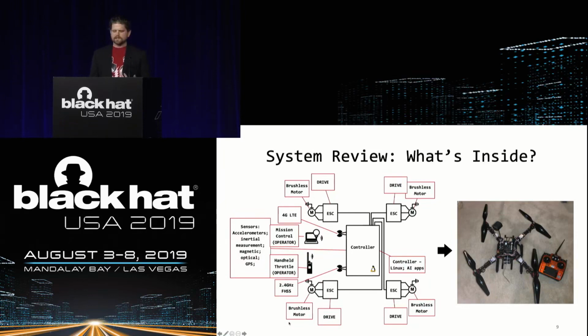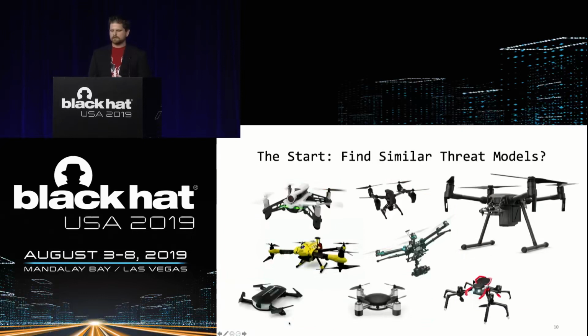And this system has a number of sensors, including GPS, accelerometers, other inertial measurements, etc. And it has a central controller that maintains wireless communications and controls the electronic speed controllers, or ESCs, used to control the motor. And this controller is running Linux. So maybe some thoughts are coming to mind about what you could attack here.